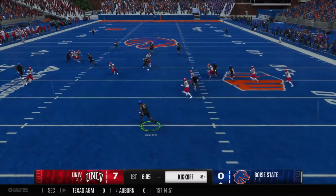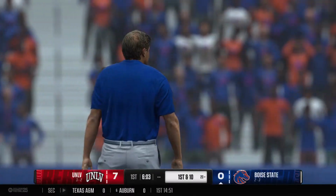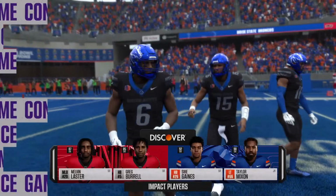On the move from inside his 5. He was looking for more running room, but none to be found as he stopped at the 23. So the Boise State Broncos offense will go to work for the first time.